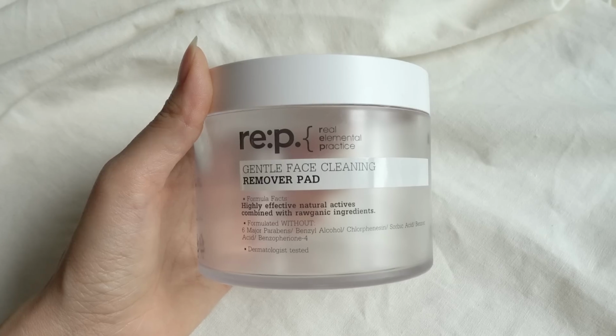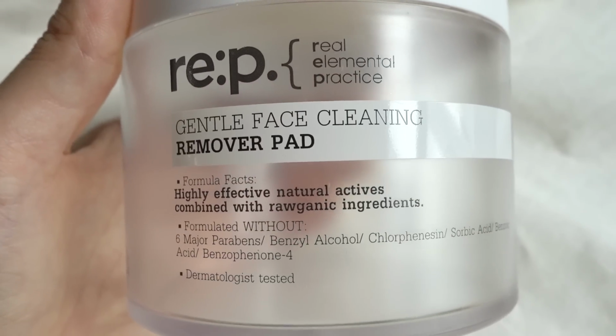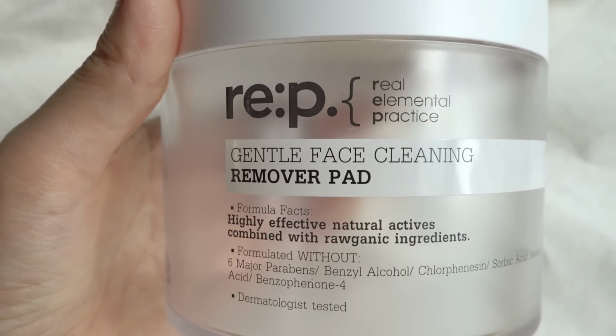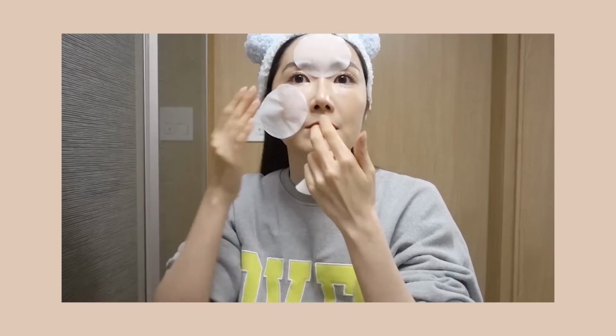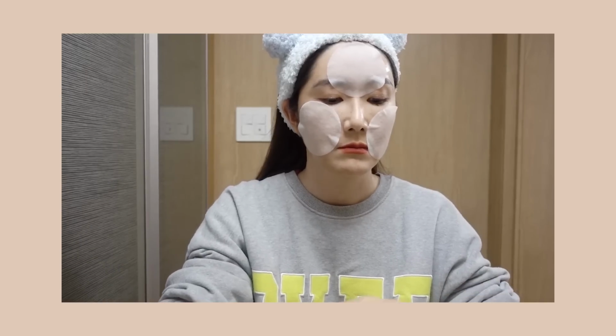This is the Repeat Gentle Face Cleansing Remover Pad. Now this one was such a great experience. Can you tell that I'm getting happy while thinking about it? I kind of felt sad when this kept disappearing and I saw it going down. I loved how humongous it was. Like the size, as you can see, it's humongous.